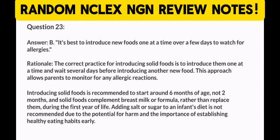Rationale: the correct practice for introducing solid foods is to introduce them one at a time and wait several days before introducing another new food. This approach allows parents to monitor for any allergic reactions. Introducing solid foods is recommended to start around 6 months of age, not 2 months, and solid foods complement breast milk or formula, rather than replace them, during the first year of life. Adding salt or sugar to an infant's diet is not recommended due to the potential for harm and the importance of establishing healthy eating habits early.